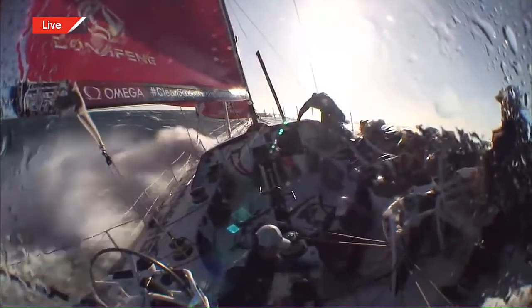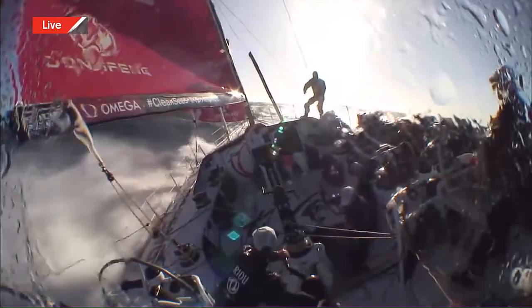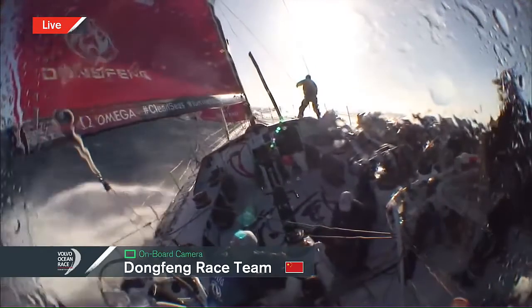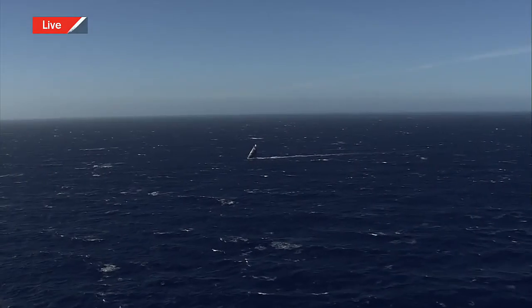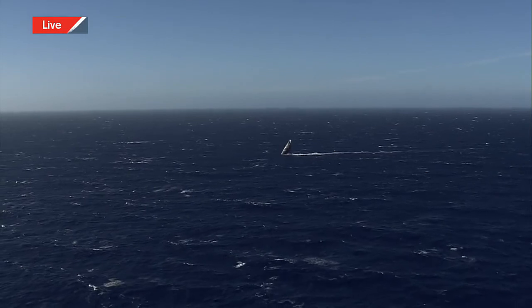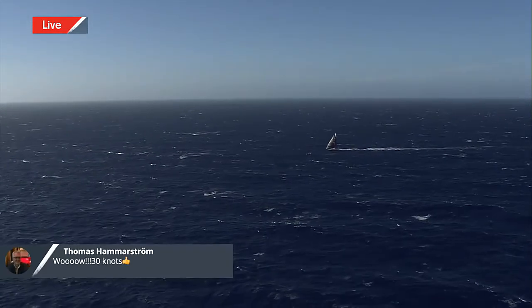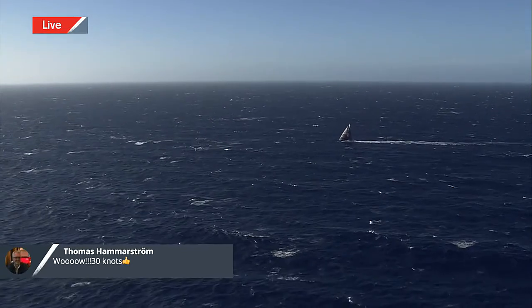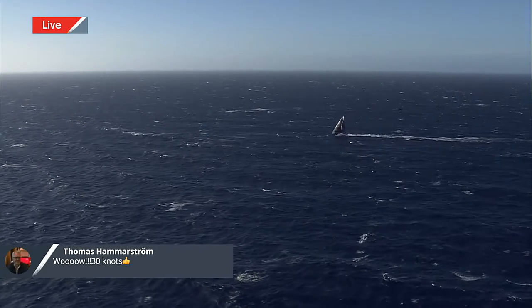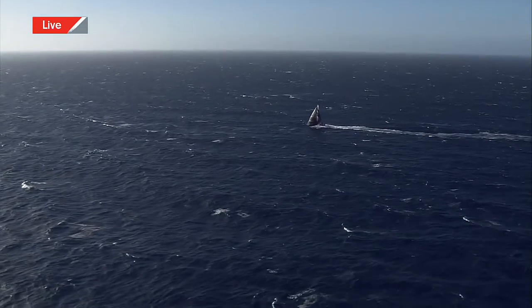Live shots from Dongfeng. They are hauling them out so fast. What a treat. Oh. Wow. Wish you were out there, huh? Right. Thanks, Thomas. Wow, 30 knots. I can tell you that is 30 knots and more. And the breeze is from the north. And so the weight of the breeze, they say, is just that more.